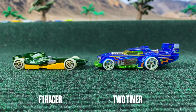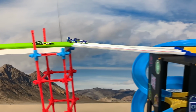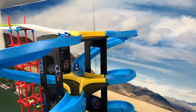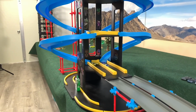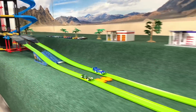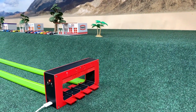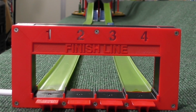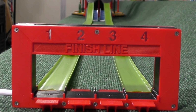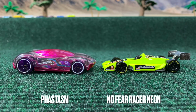F1 Racer and the two-timer. Two-timer, quite a big vehicle as compared to the F1 Racer. Well, looks to be almost double the size. Two-timer, around he goes, hitting that 4th turn first. F1 Racer trying to hold pace. They're even into the transition, out onto the final backstretch, and the two-timer can't hold pace. Look at that replay. F1 Racer didn't have control until about the end, but that's where it counted, saving that speed for the end.